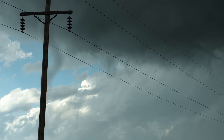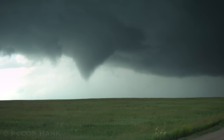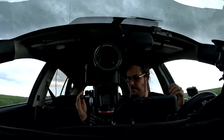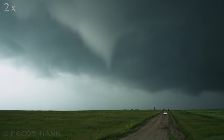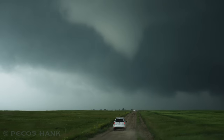Perfect. Beautiful. Cone funnel cloud tickling the ground. Everybody up there is going to try to get run over by it. We'll just film that happening from right here.